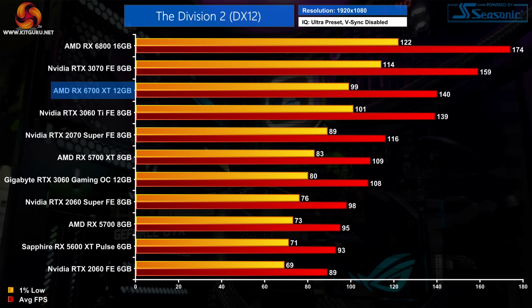As for The Division 2 now, despite being an AMD title, at 1080p we can see the 6700 XT is trailing the RTX 3070 by a 12% margin, while it's also just a single frame faster than the 3060 Ti. Up against the RX 6800, we're looking at a pretty large 20% gap between the two.